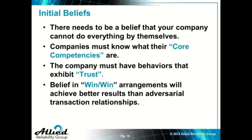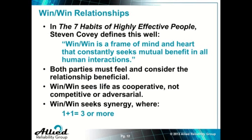The third initial belief is that the organization and people involved must believe in win-win arrangements. That's easy to say, but I've seen many adversarial transaction relationships in my past in business, and believing in a win-win arrangement is a different level of thinking than a win-lose or lose-win relationship. One of the better books for explaining this is Stephen Covey's 7 Habits of Highly Effective People. He says that win-win is a frame of mind and heart that seeks mutual benefit. It's higher level thinking, and it takes a lot more work because you have to worry not only about the benefit to you or your company, but also about the benefit to who you are dealing with in their company.